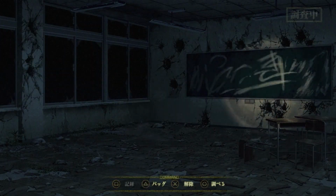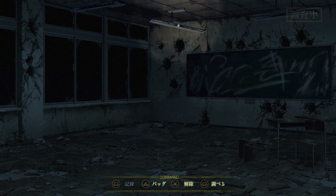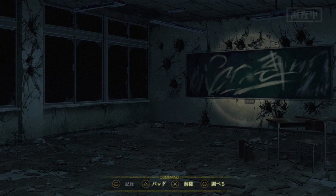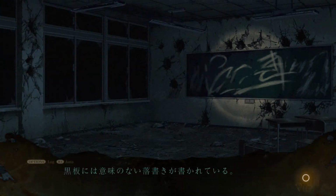So this is... We're in here. We put our hand in the hole at one point. I remember that. We got a health item. There's some illegible scribbles on the text. It's just a bunch of graffiti without any sort of meaning. Yeah.